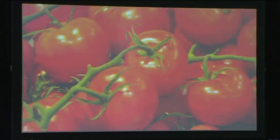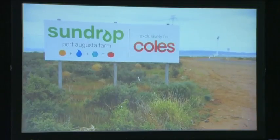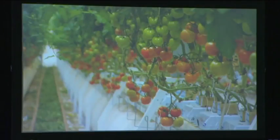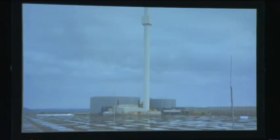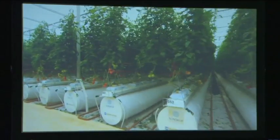This is just the beginning of a 10-year partnership, and already it's bearing fruit. Sundrop Farms built this state-of-the-art greenhouse after signing a landmark supply agreement with Coles in 2014. Combining innovation with sustainable agriculture, this 20-hectare facility can grow delicious truss tomatoes all year round. We have our own solar power system on site, our own desalination system on site, and it's a very green facility, and we're doing agriculture in a part of the world where you normally wouldn't find tomatoes being grown.